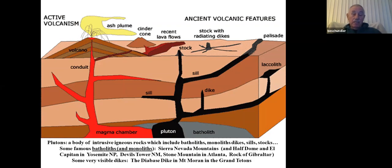Probably the most amazing one, for those who've ever been out by Devil's Tower, you can be driving along an absolutely flat area of South Dakota, and suddenly, boom, there's this huge thing sticking out of the ground.